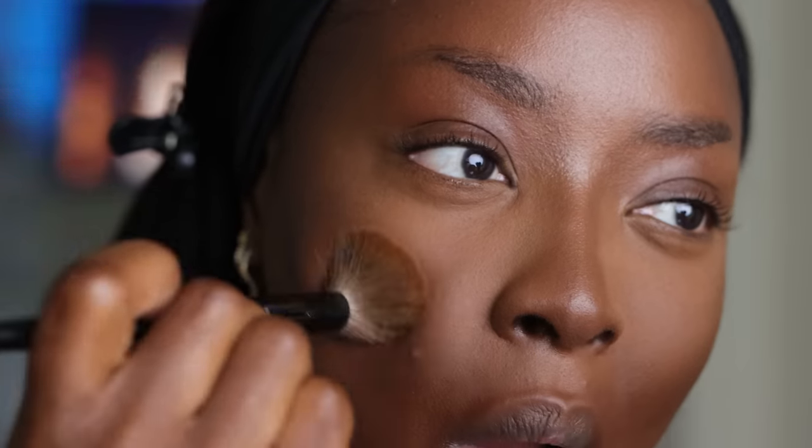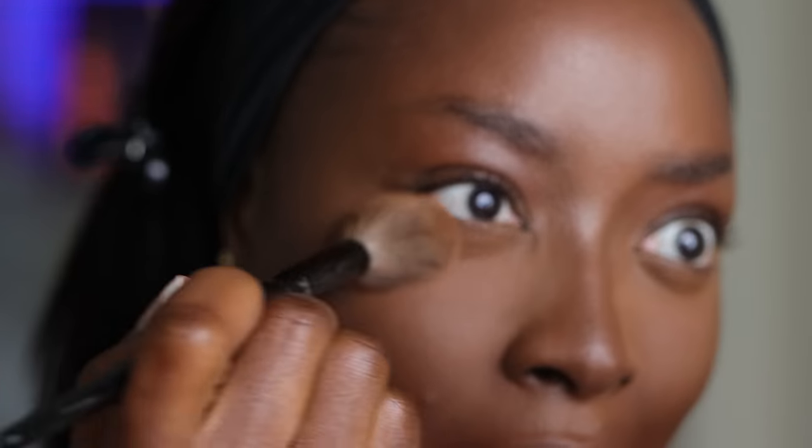A lot is on this brush, hence why I went to both sides. Ooh, okay, see, there's a lot on the brush. I'd be a little careful and spread this. Gorgeous-o. Gorgeousity. I enjoy this. I like how that blended well.